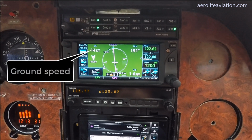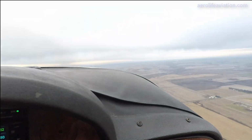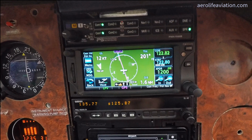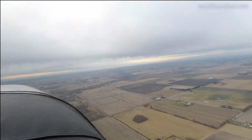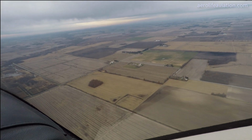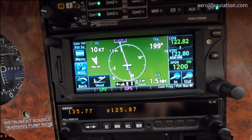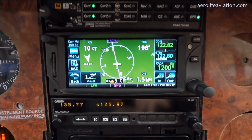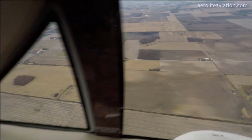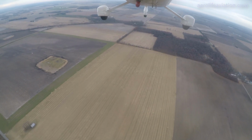Now this is something truly rare to see. Watch as our ground speed drops below 10 knots. Here, the plane is flying at just 8 knots of ground speed. It's honestly like standing still in the air.